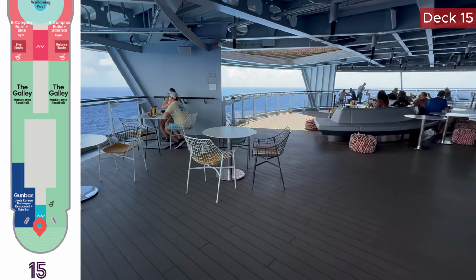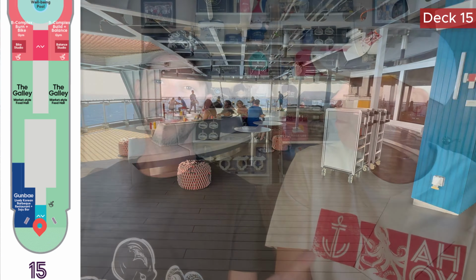It's just a beautiful place to take in the wake. Well, that is it for deck 15. Let's jump down and take a look at 14 next. We're going to breeze through these next couple of decks.